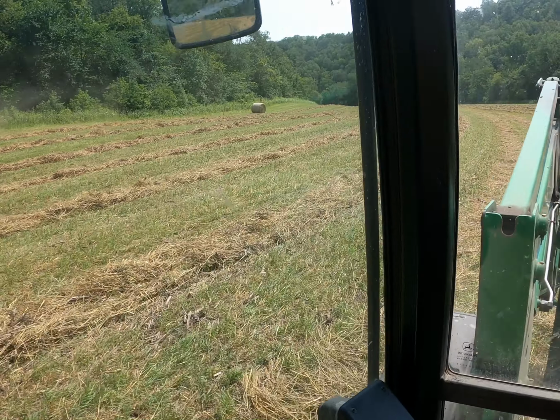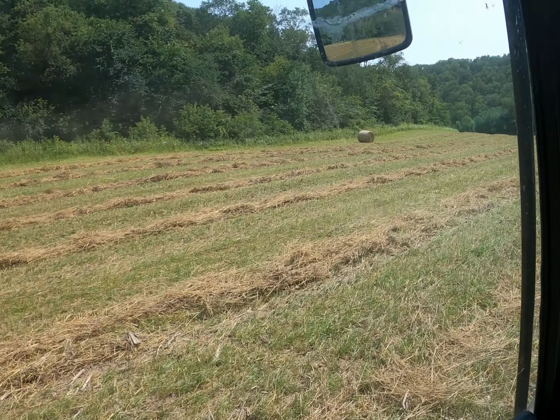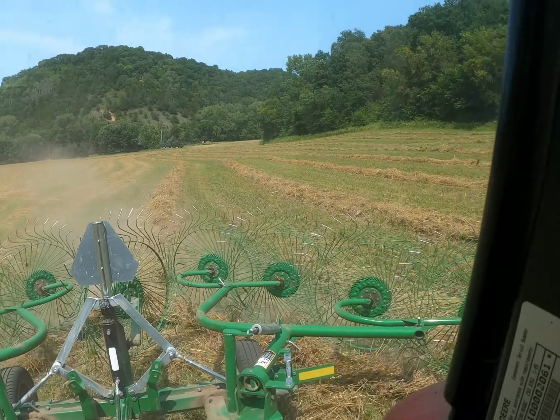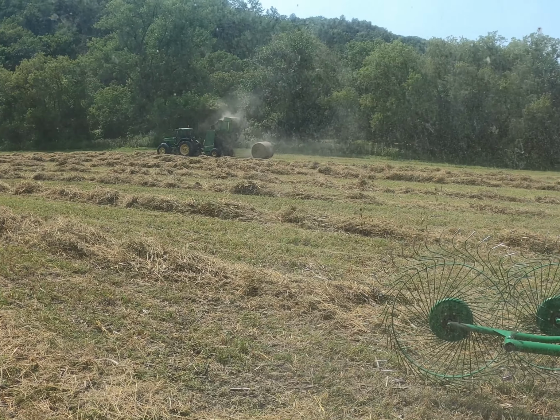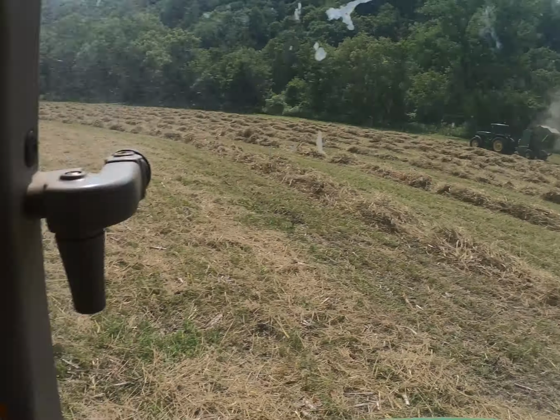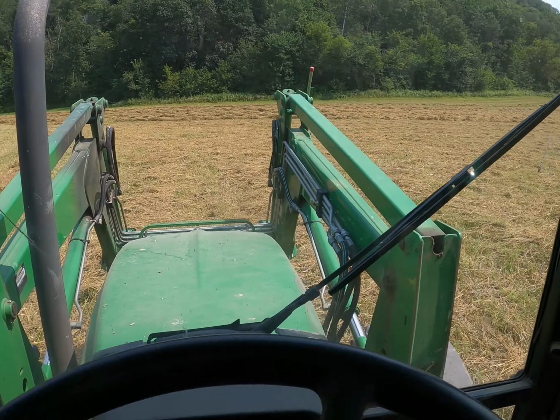Just dropped a bale out there. Looks like the bale looks pretty good. Looks like a solid bale. Dad just kicked down the bale. Looks like that's another good bale. And we don't got much raking left to do.